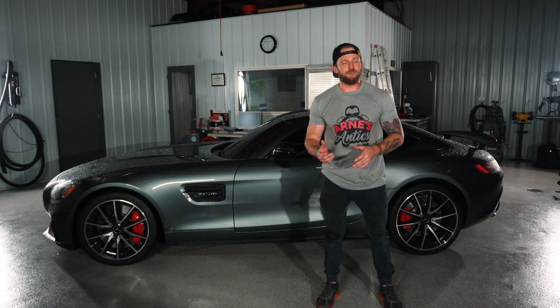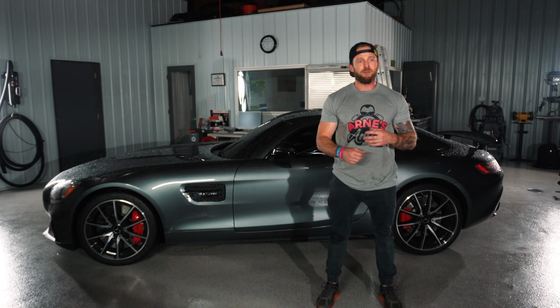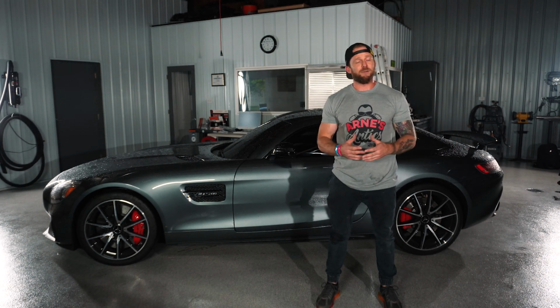As far as performance upgrades, we're gonna have the ECU sent out. It's gonna be professionally tuned to push as much power as possible out of the factory parts, but we are going to custom fab in-house a downpipe and midpipe to give this car a much better sound and to also increase the horsepower as much as we possibly can.